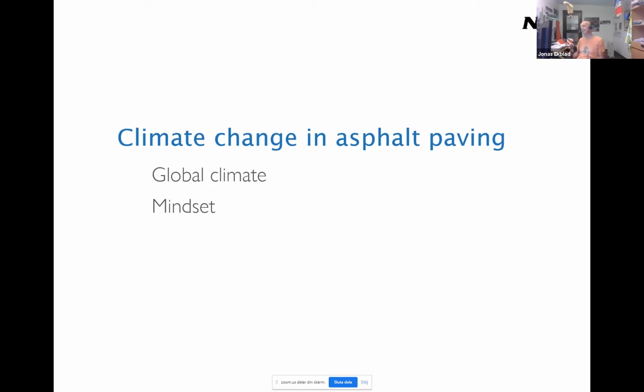We might take a slightly less technical performance, a less well performing asphalt, but if it has enough global climate effects, that's what we want to introduce in this project. Don't only look at technical requirements, and as I said, that's a mutual process in Sweden, ongoing.